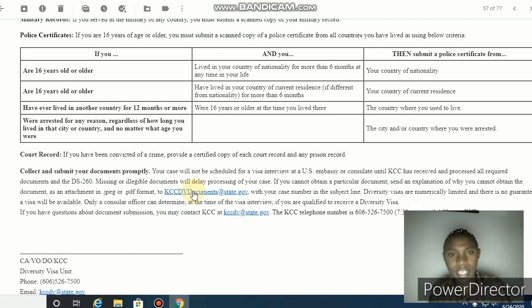Now that is clear, especially for the police clearance certificate. You might have traveled to many countries, but you cannot go back to all those countries to get a police clearance certificate. Now here is your option. If you can't, please write to them in an attachment with your case number and everything, and this is the email where to send the explanation, with your case number as the subject as usual. Diversity visa, okay, that is it. With the case number, send in your explanation.